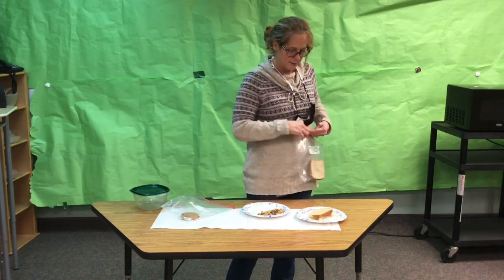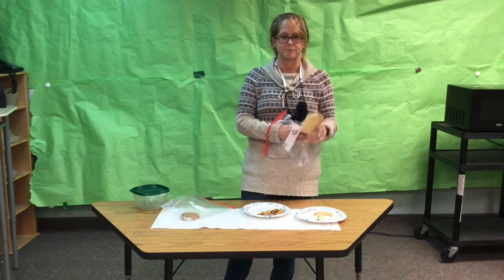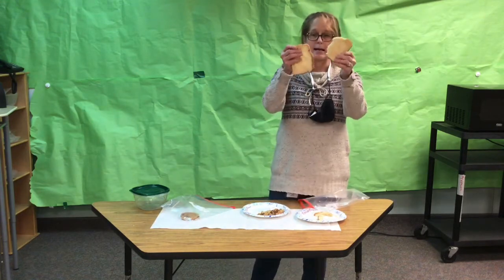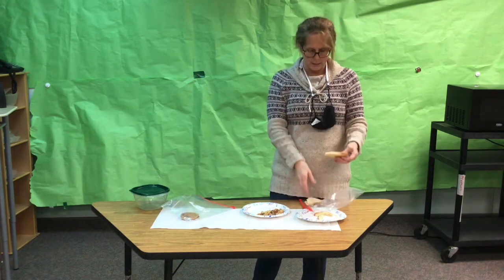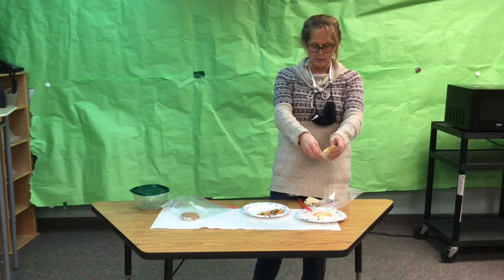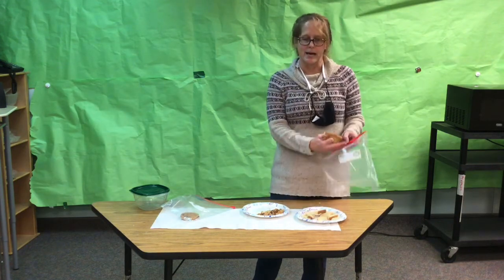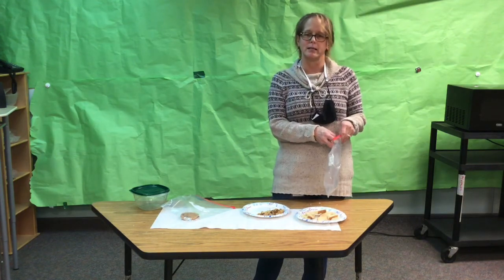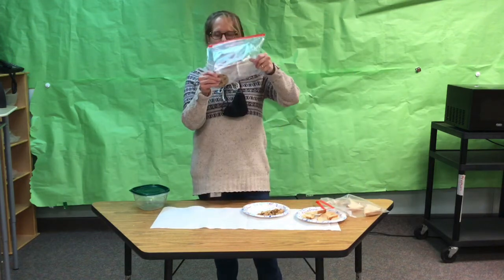So this piece of bread right here was outside all night. This one was in its bag all night. If you notice, I can rip it. This just cracks. Dry as toast. I don't think I'd want to eat that. I'd much prefer my bread in a baggie. Next, we tried a cookie.